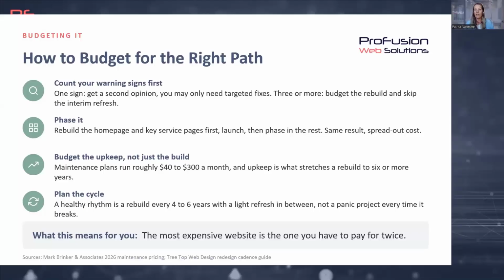If cash is tight, consider phasing the project. You can rebuild the homepage and your key services pages and launch it with that, and then phase in the rest as you need to. My only caveat here is to take into consideration search engine optimization. If you have 100 pages and you're like, well, I really only need 20 of these, just make sure you have a solution in place to do 301 redirects, so that you're not missing out on a section of keywords that might be really meaningful for your business.